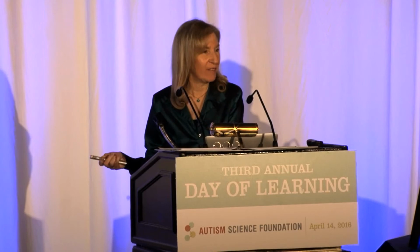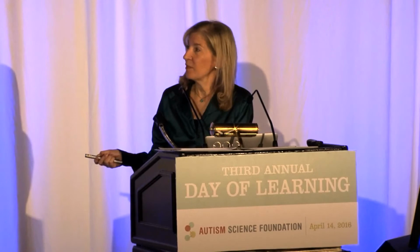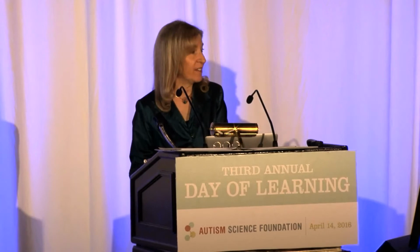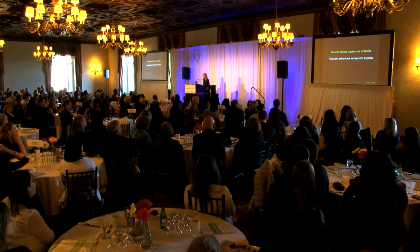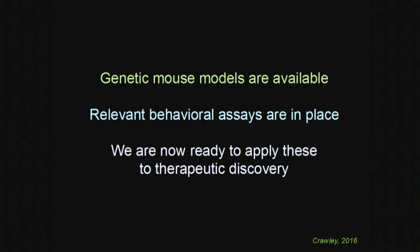And then we can do a reversal in which now the spider is reinforced, and that gives us a measure of cognitive flexibility, which is another way to look at repetitive behaviors. So we've now got these genetic mouse models available. We've got very good assays that are in place, and we're ready to apply these for therapeutic discovery.